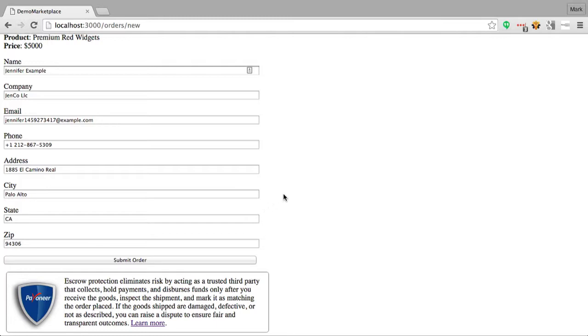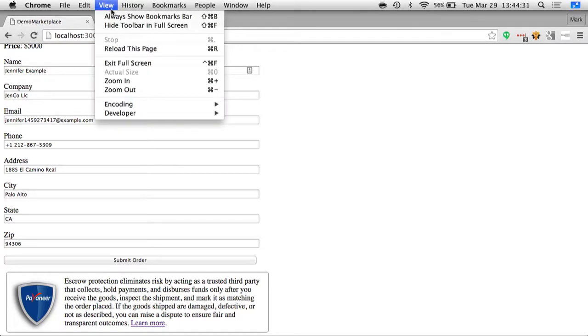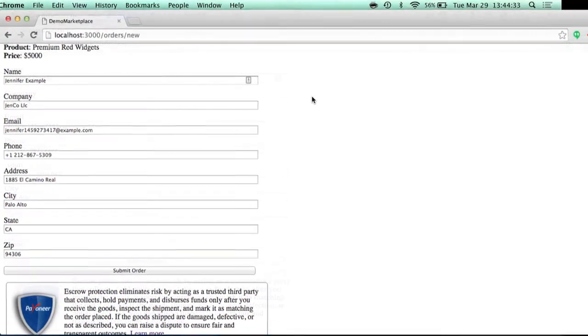So this is all set up. This form is ready to go, but there's some question as to what happens when you actually submit it. So let's take a look.